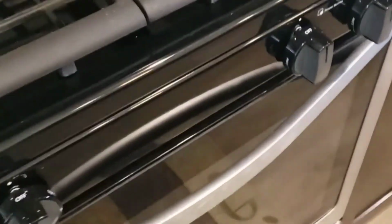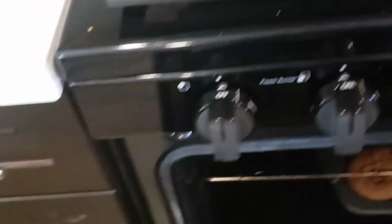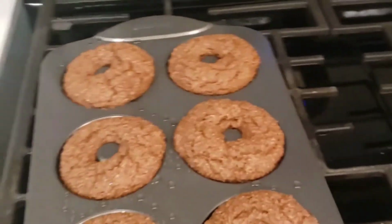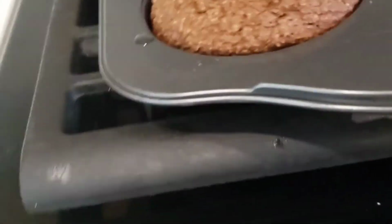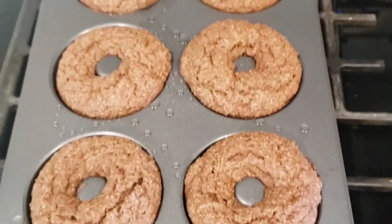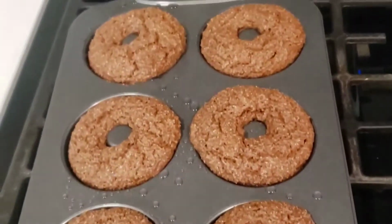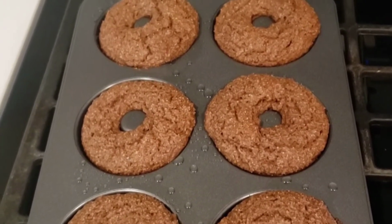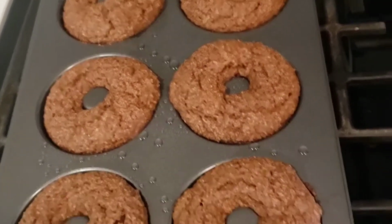All right, guys, they're done. I know when they're done. Because of the pan, it kind of looks weird. They don't really look like donuts until you turn them over. I'll show you what they look like. I did leave them in for about an extra 5 minutes, just because they were a little bigger than I thought they were going to be. But that's what they look like. So they look like chocolate donuts. Look pretty good. We'll come back in a minute, and we'll set up for the next segment, and we'll start going from there.